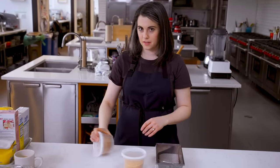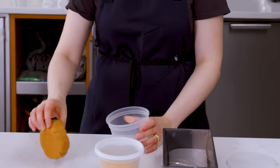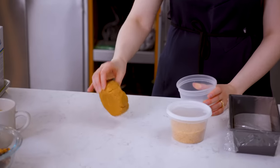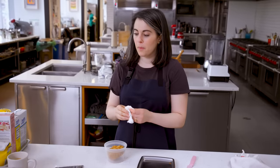I don't have a great feeling about this peanut butter. It's not exactly the creamy filling that you get in a Tagalong. It is a delicious crumbly peanut butter candy. It's not gonna be right for the Tagalongs.